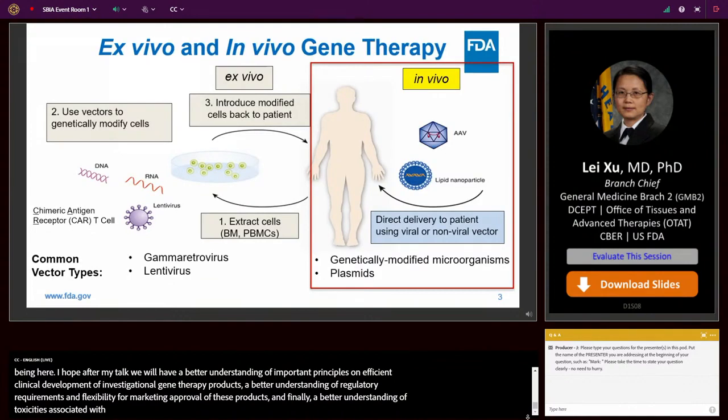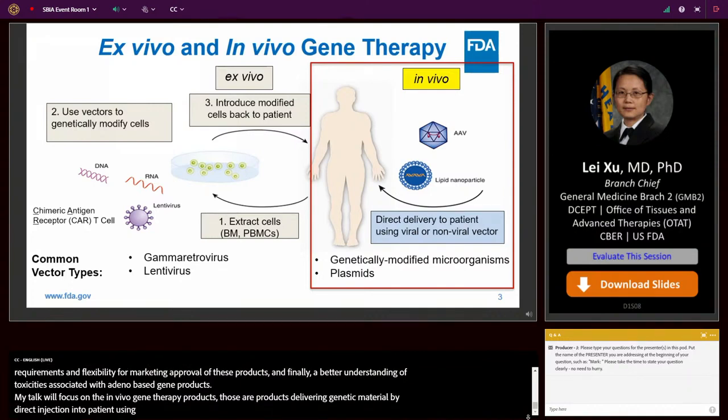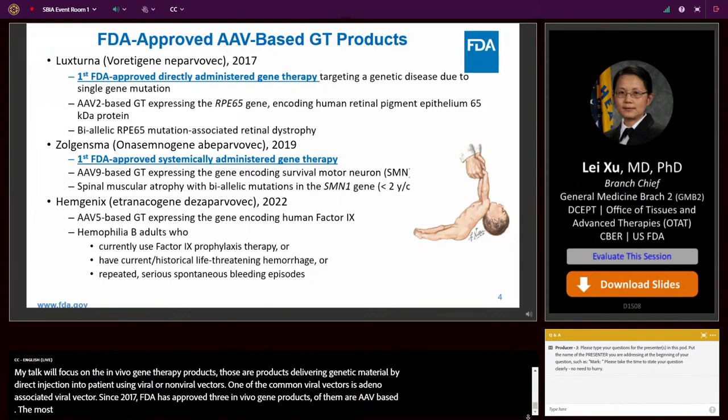My talk will focus on the in vivo gene therapy products. Those are products delivering genetic material by direct injection into patient using viral or non-viral vectors. One of the common viral vectors is adeno-associated viral vector. Since 2017, FDA has approved 3 in vivo gene therapy products. All of them are AAV-based. The most recent one was approved last week, and it is indicated for adults with hemophilia.